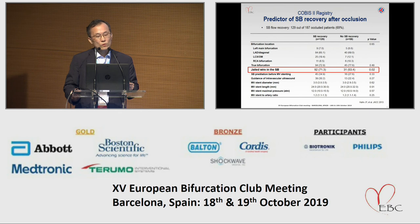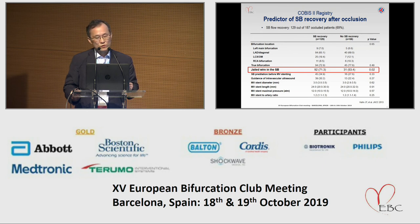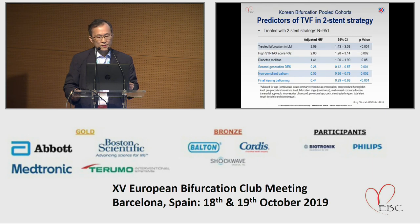And what is the role of side branch wiring? It is good to see the predictor of side branch recovery after occlusion, which is very important. The only predictor was the use of a jailed wire in the side branch. So this still represents the importance of protection of the side branch when you are dealing with two-stent or bifurcation stenting.